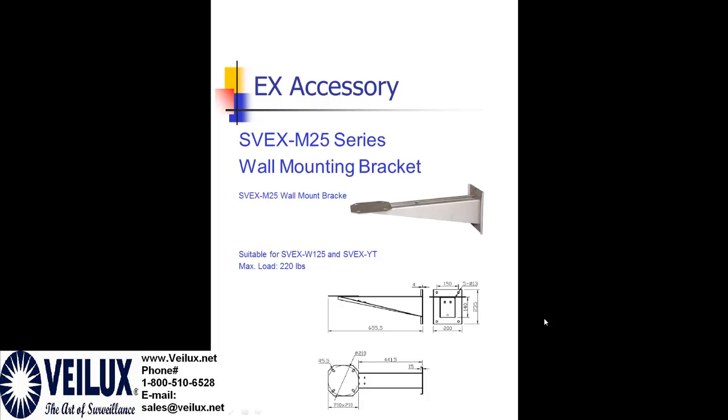The SVEX-M125 wall mount bracket. It is suitable for the SVEX-125 and the SVEX-YT. Maximum load that this unit can handle is 220 pounds, while the cameras only weigh about 60 to 70 pounds, so you will not be going near that weight amount.